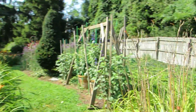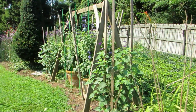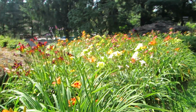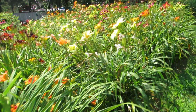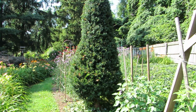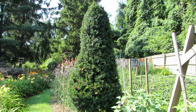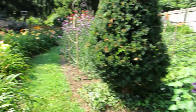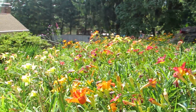I'll just show you how big the salvias are here and how pretty the daylilies look. And that yew started off as a little tiny little thing that I did not plant. And I just left it grow. And so now it's sort of like a focus point, a different size.